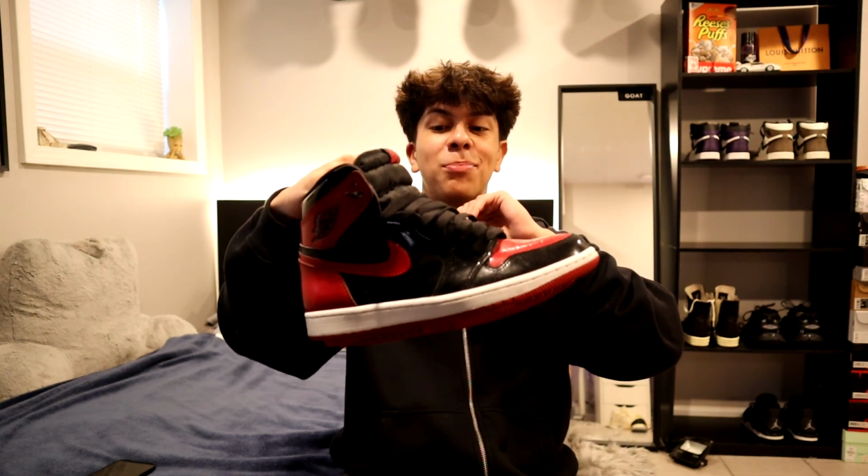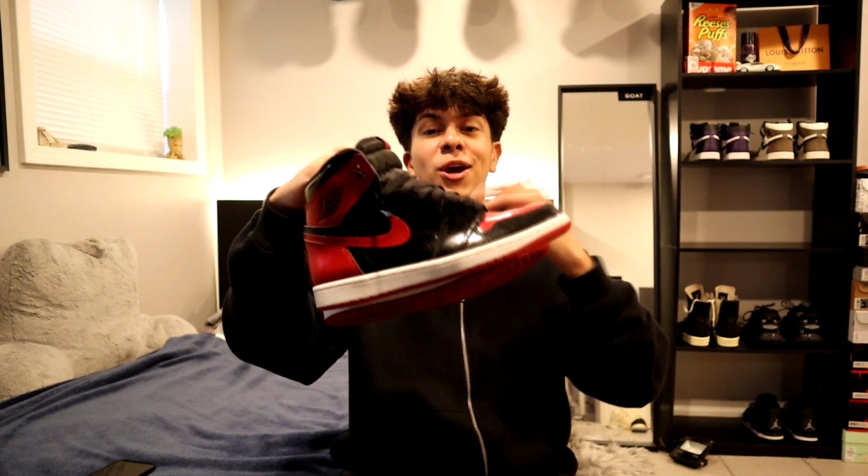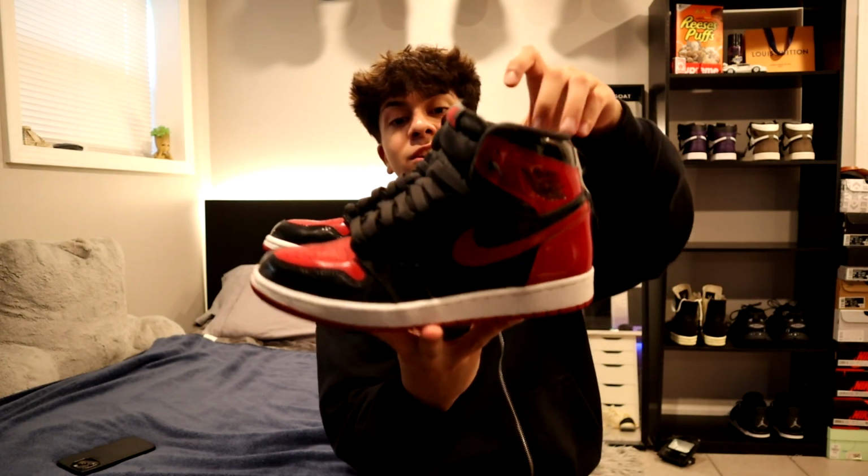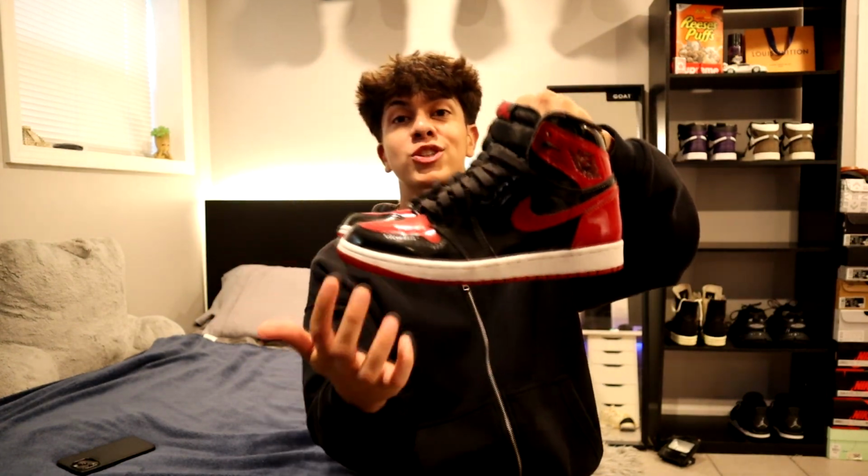I don't know, this kind of looks like a pair, when you actually say Jordan, this is the pair that I would think of. The only thing that does get annoying about these shoes is that after a while wearing them, the little marks right here on the sides, it kind of looks like they're getting scratched. I don't know if that's the case with these, but when I do try to wipe the marks with the wet wipe, they do not come off, so just keep that in mind if you're trying to buy these shoes.